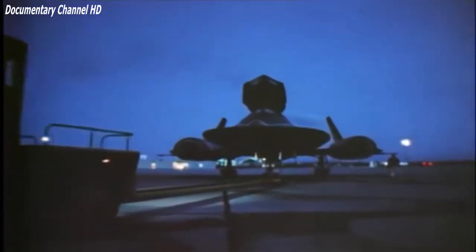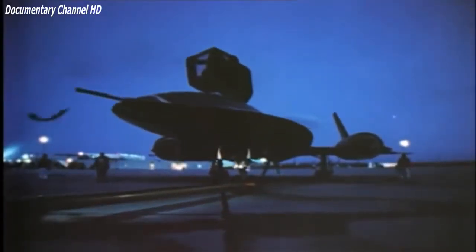The Soviets had launched their Cosmos 596 satellite, bringing them immediate intelligence from the battlefronts and putting them one step ahead of the United States. It was time to bring in the Blackbird.